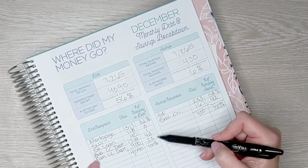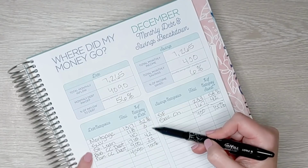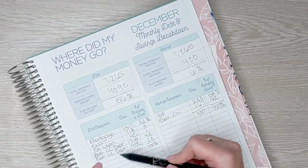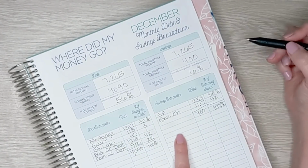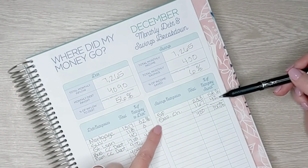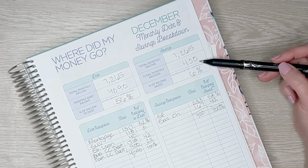And then here's just the breakdown of where everything went. Mortgage, SUV, student loan, the business credit card, and then the family credit card debt. So business credit card debt and family credit card debt. And then over here in savings, we have two categories. We have sinking funds and our savings challenge. So we ended up putting $400 this month towards those two.